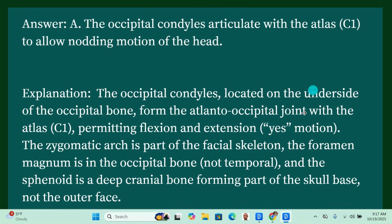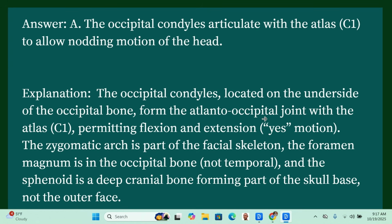The occipital condyles, located on the underside of the occipital bone, form the atlanto-occipital joint. That's the atlas and the occipital joint. Occipital bone and the atlas form the joint, permitting flexion and extension. That's yes. The zygomatic arch is part of the facial skeleton. The foramen magnum is in the occipital bone, not temporal. And the sphenoid is a deep cranial bone forming part of the skull base, not the outer face.